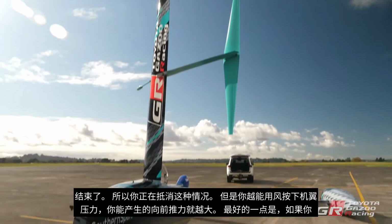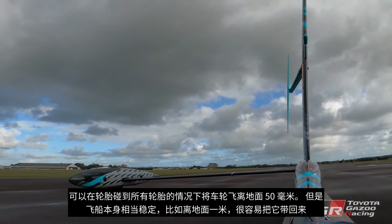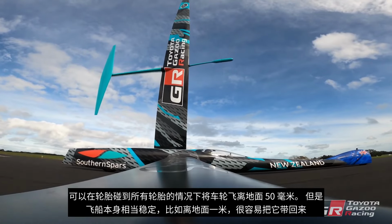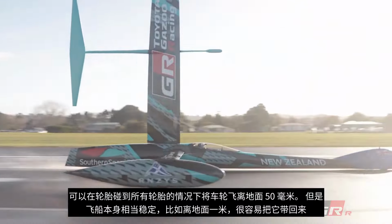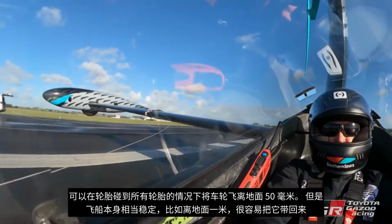But the more you can press on the wing with the wind pressure, the more thrust you can generate to go forwards. The sweet spot would be if you could fly the wheel 50 millimeters off the ground without the tire touching at all. But the craft itself is quite stable. Like pop it a meter off the ground and easily bring it back down.